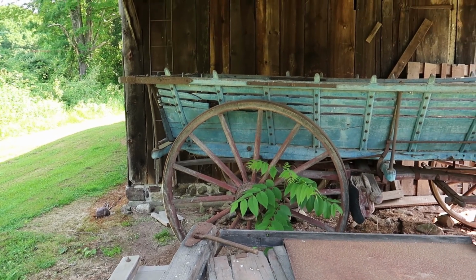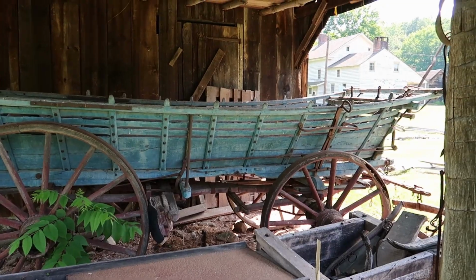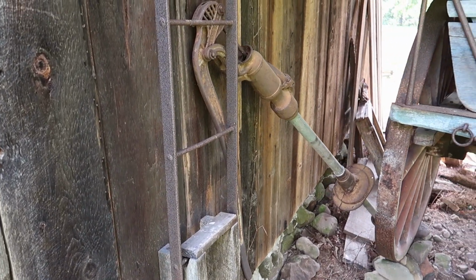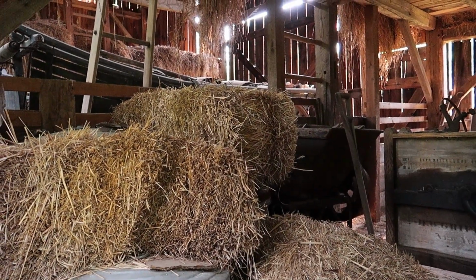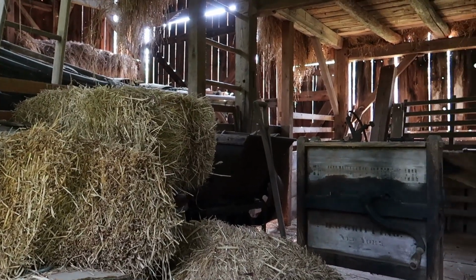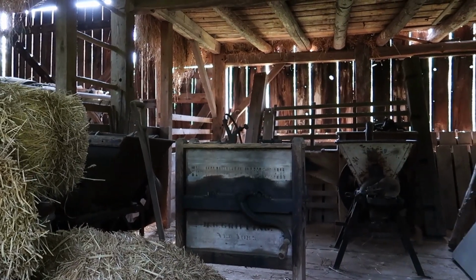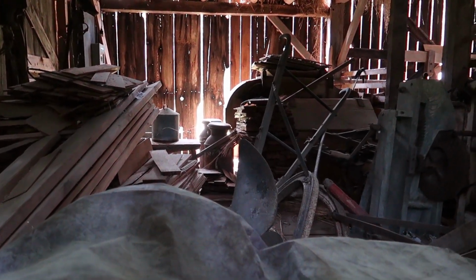But look at this. That's really neat. Look at this old water pump. That's really cool. Let's take a look inside. Oh wow, there's all kinds of cool stuff in here. It's too bad I can't go into any of these places. But look at all this. Wow. That's amazing.